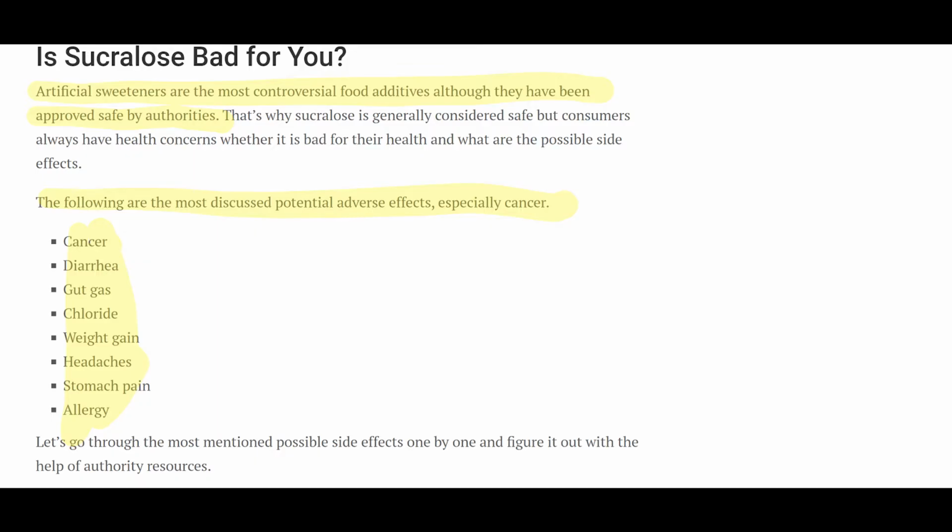Let's find out whether sucralose is bad for you. Artificial sweeteners are the most controversial food additives, although they have been approved safe by authorities. Here's a list of the potential health concerns: cancer, diarrhea, gut gas, chloride, weight gain, headaches, stomach pain, allergy.